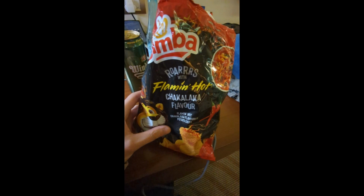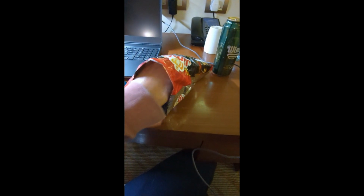Alright, so I cracked open these flaming hot shakalaka flavored chips. They're more tomato flavor than chili, but they're still pretty good.